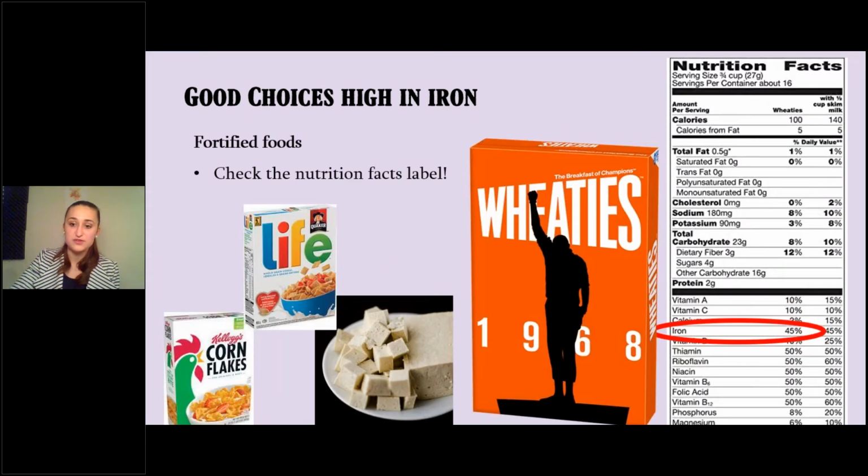Lastly, our fortified foods. We remember to check that nutrition facts label to make sure that it is fortified. But oftentimes, a lot of breakfast cereals are fortified in iron. Just got to check the nutrition facts label. So we can see we've got our example here of Wheaties. Wheaties has 45% of daily value of iron.